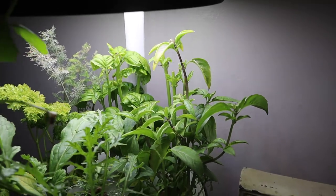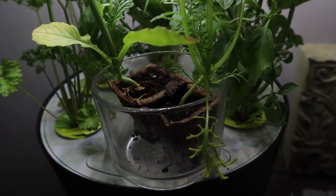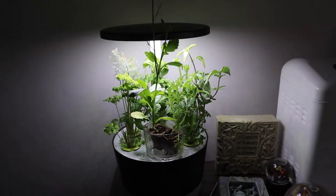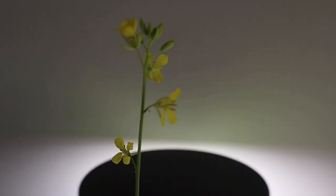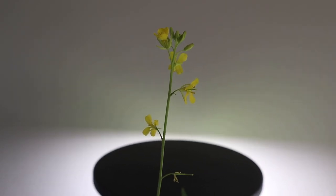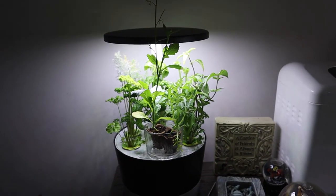basil. But really, the biggest problem or fail are these. Well, I knew they had failed. I was just attempting to do one more thing. It bolted. I think that's called bolting, and it's going to seed. It's flowering.